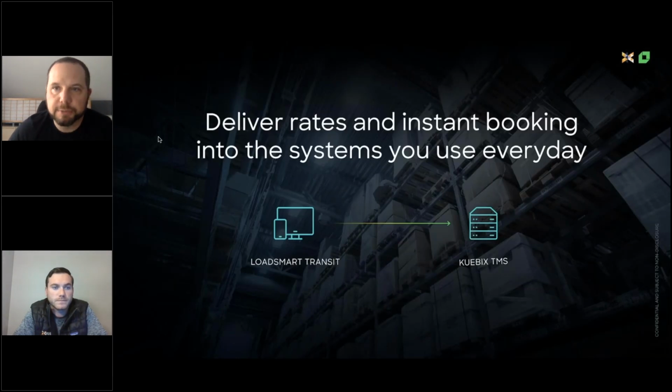What this partnership does is take that competitive pricing, strong service performance, and guaranteed tender acceptance, and inserts it right into the Kuebix TMS so that you can continue your current workflow. Like Keith said, they support all different modes of transportation and logistics in their platform, and this brings the ability to not only get a spot quote like you have historically been able to do in Kuebix, but to get an instant spot quote that has 100% capacity behind it.